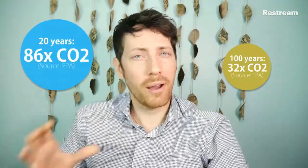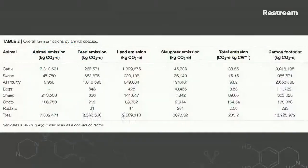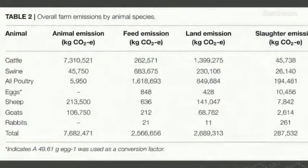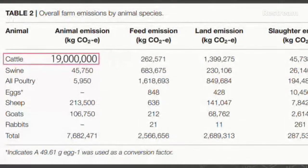That 100-year time span puts methane in at about 32 times more powerful of a greenhouse gas than CO2, but when you're cranking it down to that 20-year time frame, which is most relevant here, we're talking about 86 times more powerful than CO2. So looking at their chart, if their initial number is assumed to be correct, that 7.2 million kilograms of CO2 equivalent per year jumps up to about 19 million kilograms of CO2 equivalent per year.